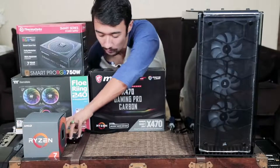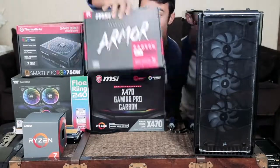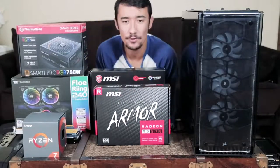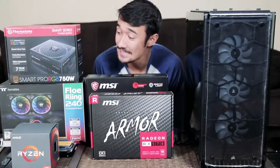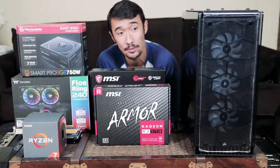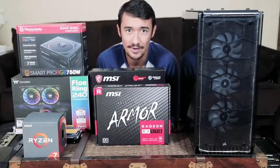And for the graphics card, we are going to be using an RX 570 8 gigabyte model. This is the MSI variant. And for those of you wondering, "Chris, you have a top of the line PC here, the nicest, most maxed out possible specs, well, arguably. Why would you ever think to put this RX 570 in there?"